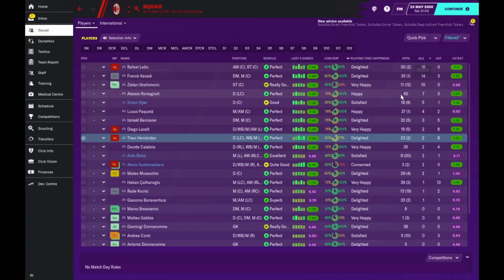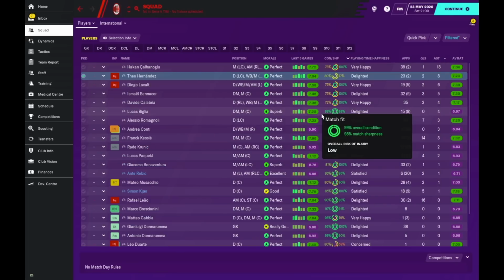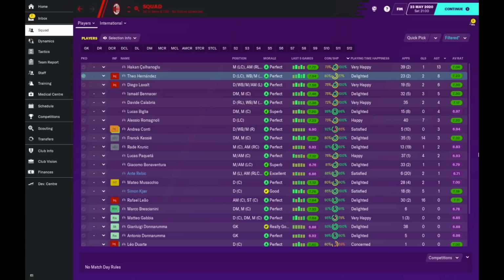So if we just look at the stats within our squad, as you can see, Rafael Leao, he scored the most goals with 16. Surprisingly, very, very surprisingly, Frank Kessie has 14 goals. Zlatan has 10 in 11 starts. Very good ratio. Very, very good. Romagnoli has 7. I can only guess that is from set pieces alongside Simon Kjær. And Lucas Paqueta, he has 4 goals. Çalhanoğlu, he has the most assists in our squad alongside Theo Hernandez, Diego Laxalt, Benacer and David Calabria.